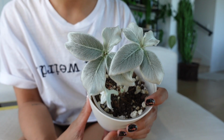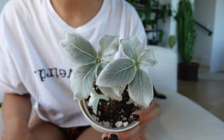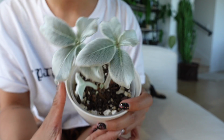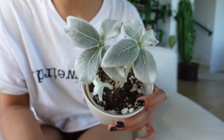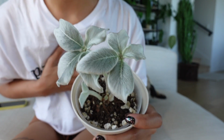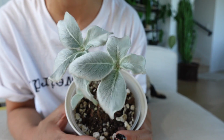I wish I knew how to propagate it. I've read up a little bit, but I'm not confident that I can do it, and I've heard that trying to do leaf propagation or whatever is actually not very successful. If anyone has propagated this plant before, or if it really is even worth trying to propagate, please let me know, because I do want to bring one to my mom. I was going to just give it to her, but I can't let go of it. I'm sorry, Mom. I love this plant so much.